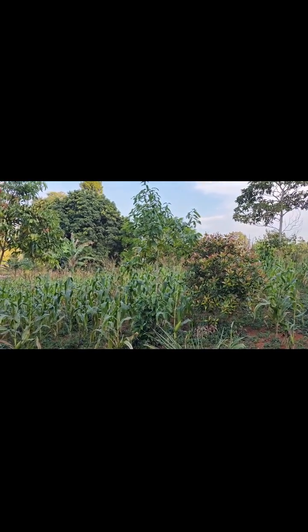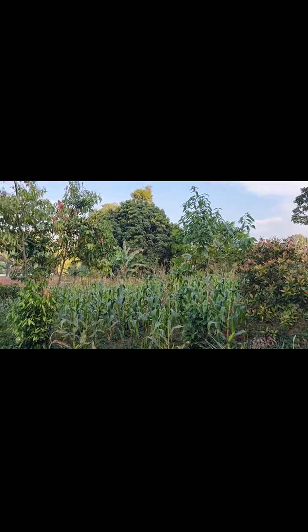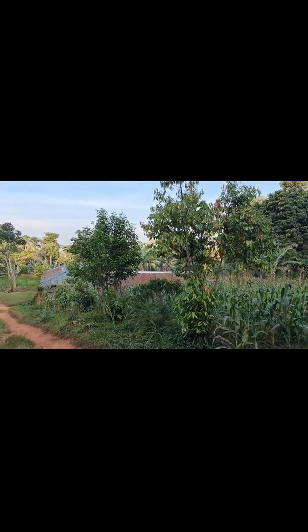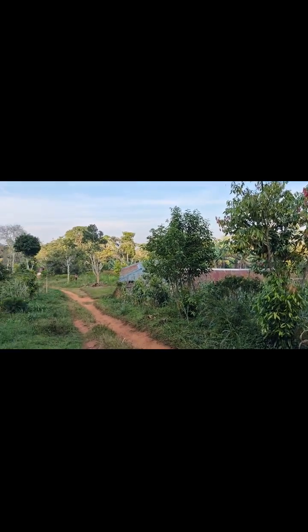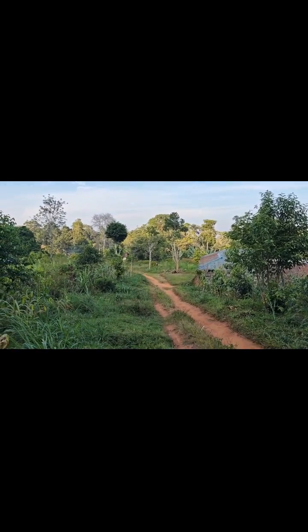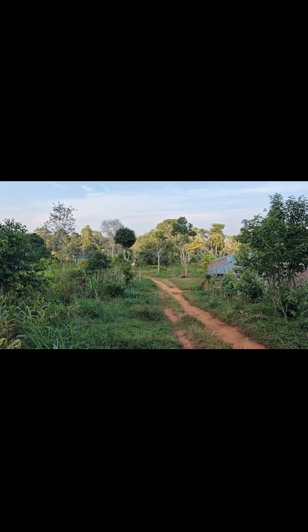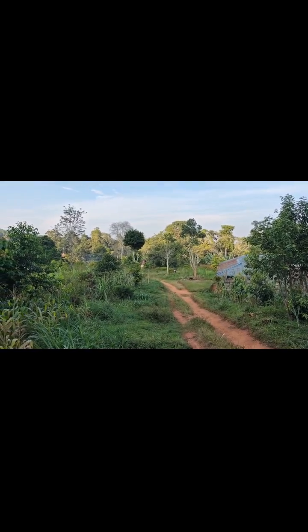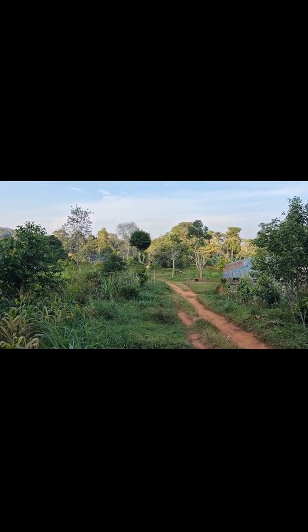They may have some cinnamon in here too, although I'm not seeing it at the moment. And they've got a few banana plants back there. So it's a real hodgepodge of food plants and forage plants and livestock and a little bit of everything. But pretty typical. It seems like a pretty high standard of living by African standards, from what I've seen.